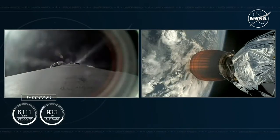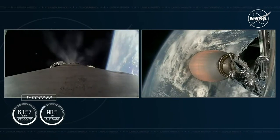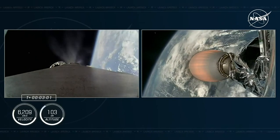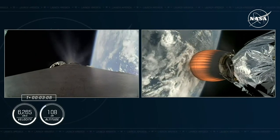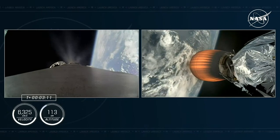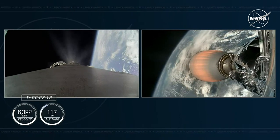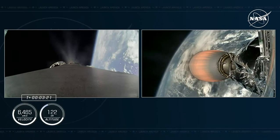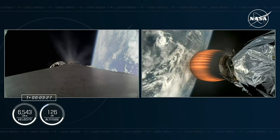Our next major milestone is going to be the beginning of the stage 1 boostback burn, which is expected in just a couple of seconds here. Of course, if you are just joining us, you've got views of our first stage on the left-hand side of your screen and of MVAC burning with our Crew 9 astronauts aboard on the right-hand side. Now we are coming up on 3 minutes and 20 seconds since liftoff today, traveling over 4,000 miles per hour and 76 miles downrange.